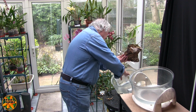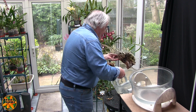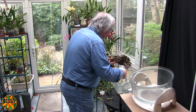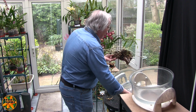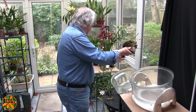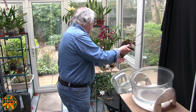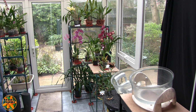And this has got a load of aerial roots tucked in behind those canes. So I have to make sure they get wet. And we'll see what that one does. If I lose that, that is obviously irreplaceable because it was an awarded plant in its day. It's suffered badly since then. But not lost. Still with me.